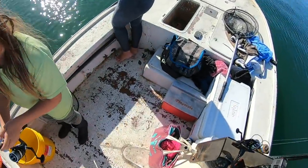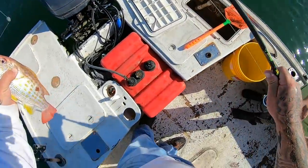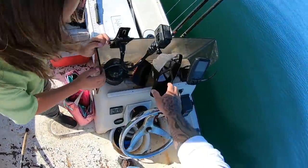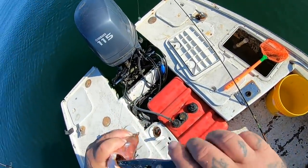Where are my pliers? Did you drop them, Summer? You didn't. I got them. Oh, I got them too. Someone find my pliers. I don't know what I did with them. Looking for the pliers. There they are. We got them.